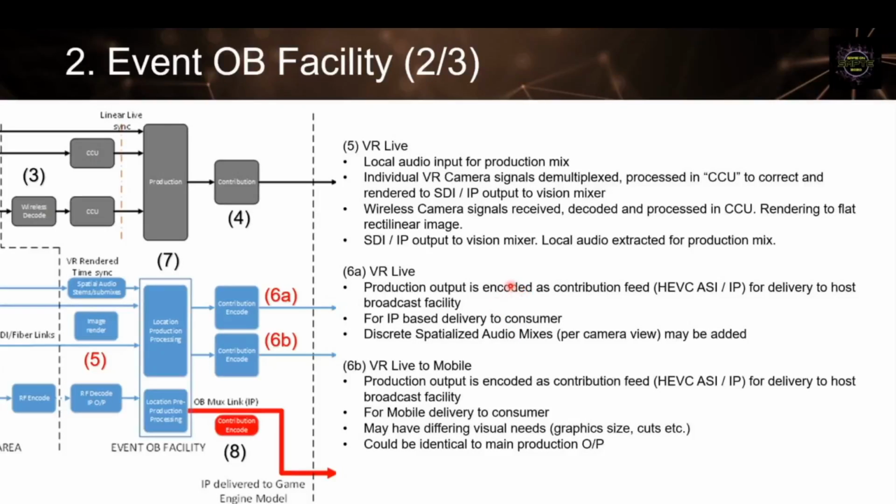In one case, you send it to a contribution encoder, and it's sent to another host facility for further processing or sent to another broadcast facility. Sometimes you may want to send directly to a mobile device, and some content may need to change a little bit in order to fit the visual needs. For instance, you may want to change the size of the graphics and make a different cut, but normally it's the same thing.